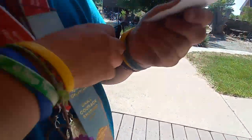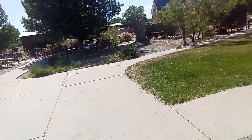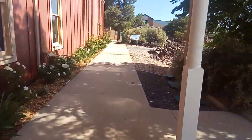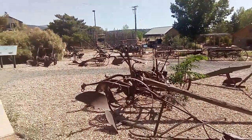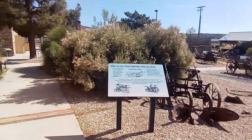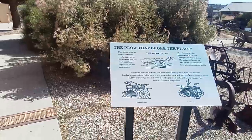Alright, here's this. Will you take this? Okay, you want to go to the left first? Yeah. Way down there. It might haunt me. The pal that broke the plane. Wow.